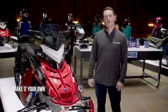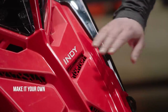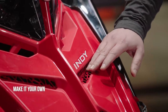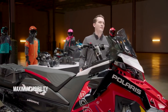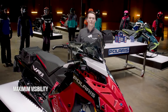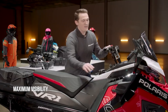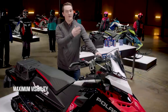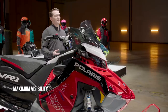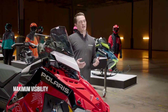Speaking of looks, the front bumper isn't the only accessory you can color match to your sled. Our grille inserts are another great way to add a custom pop of color. Whether you're riding in a group or just encounter other riders along the way, you always want to be aware of your surroundings out on the trail. The InSight side mirrors allow you to see more at a glance and check your rear view quickly to stay focused on the ride. And speaking of visibility, the dark always seems to creep up on us sooner than expected.